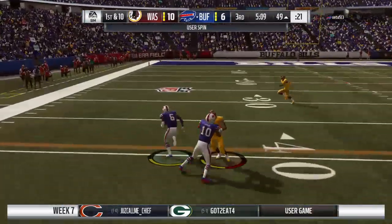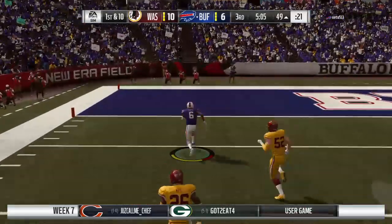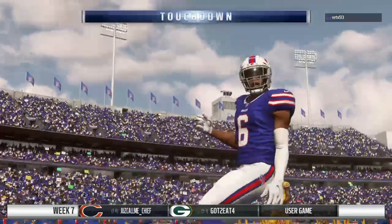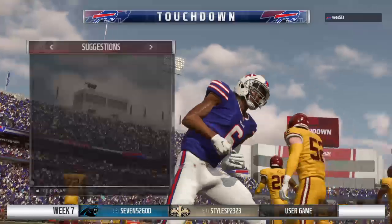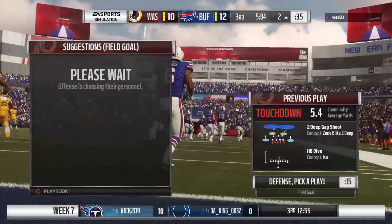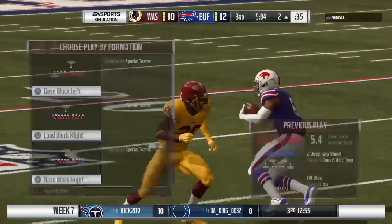Pretty move. Well, he's free going down the left side. It's a foot race. And all the way home for a Bills touchdown. A big play there. His first touchdown on the year. And the Bills are in for 6.